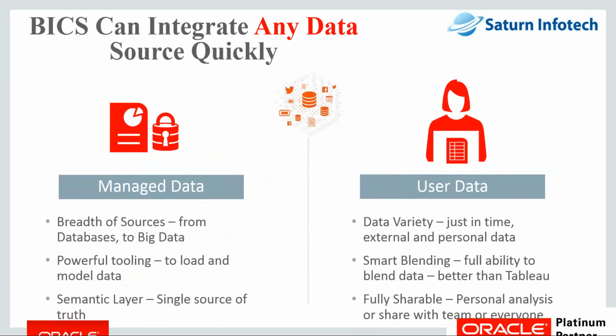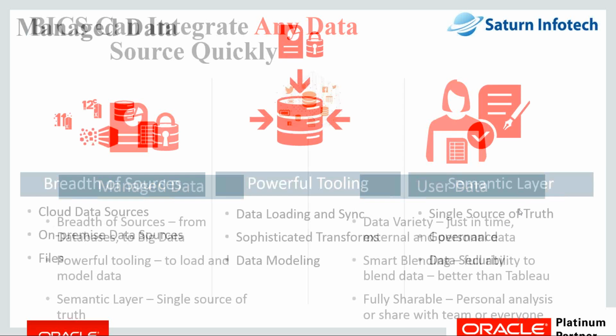And BI Cloud Service can integrate with any data source quickly. When we talk about managed data sources, we're talking about supporting a large breadth of governed data sources across your organization, and user data, really supporting a large variety of data sources that are either external or personal data files that are meant to blend with your more managed or governed data sources.